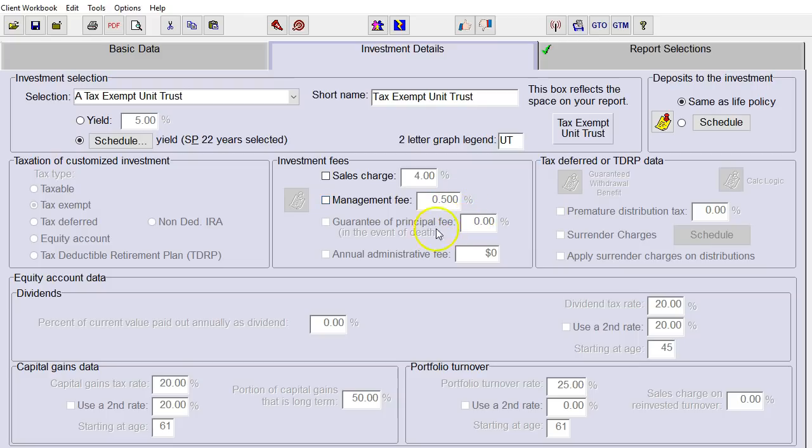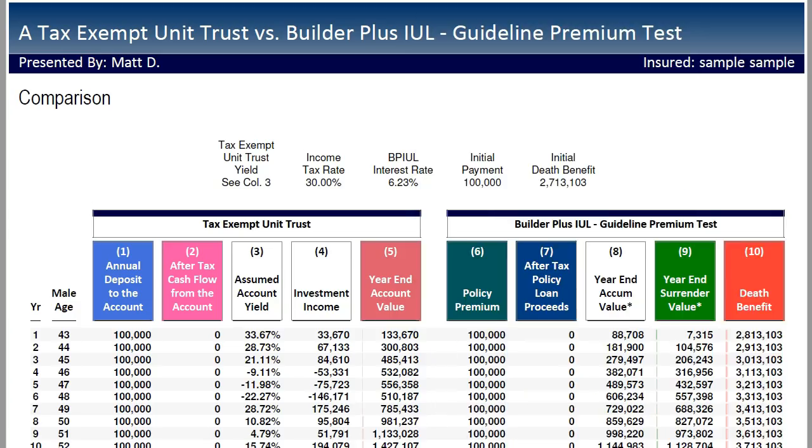If I wanted to add a management fee, I click that box and I say, oh, they're going to charge them 1% a year. Okay, I'm not doing that. No sales charges, no management fees, no guaranteed principal fee, no annual admin fee, nothing. Okay, there are absolutely no fees on this policy, this product whatsoever. I'm comparing that to an IUL.